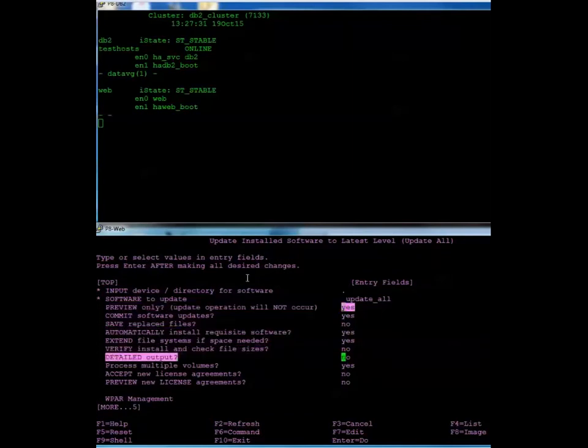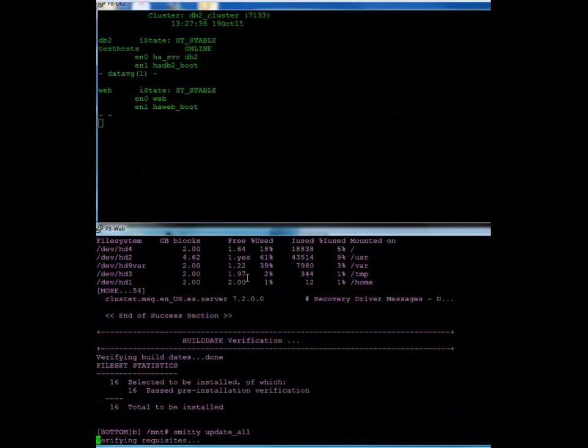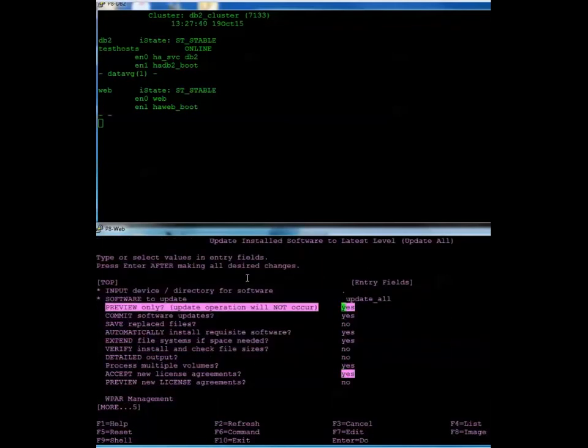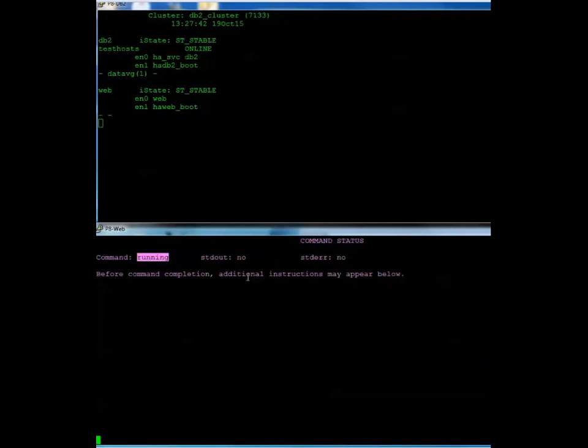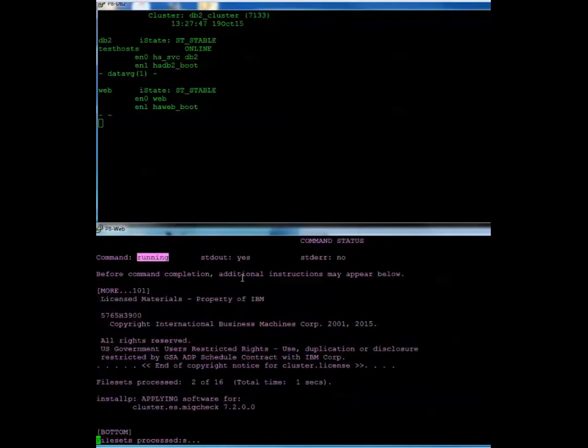I also get in the habit to always accept new license. Now in this case, since it's a new version, you probably have to accept new license anyway. Several times I accept new license. It's not required, but it's just a good practice to stay in. So in this case, the preview came back okay.